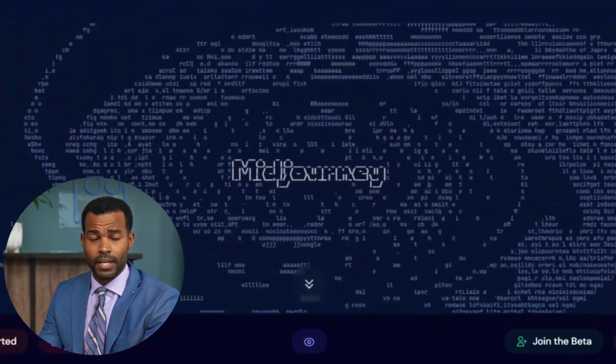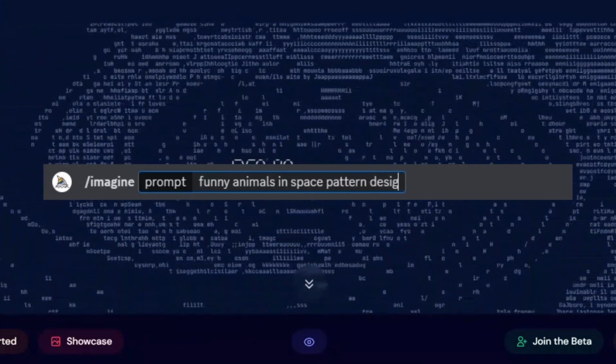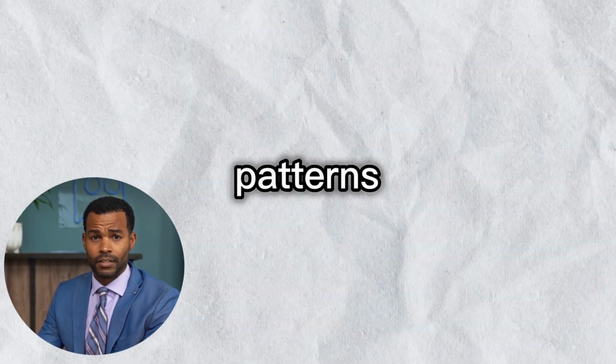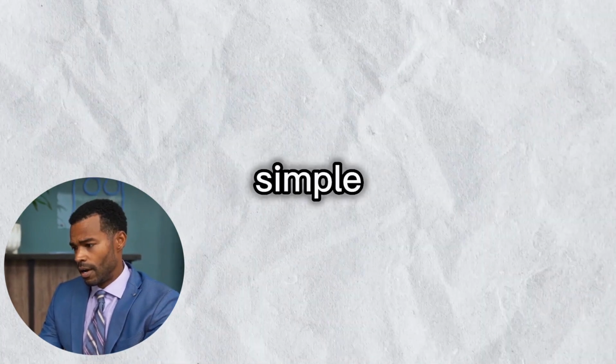So I'm back to Midjourney. We are going to make a prompt something just like this, but making sure to add in the words seamless pattern at the end, and when we do that, AI will generate something like this. We can then take these patterns into a Photoshop alternative called Photopea, place them side by side, and AI did truly create a seamless pattern, and it is literally that simple.